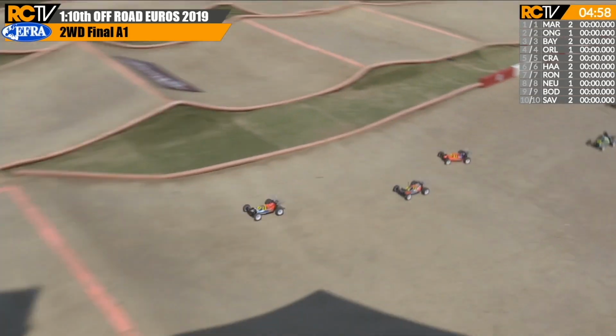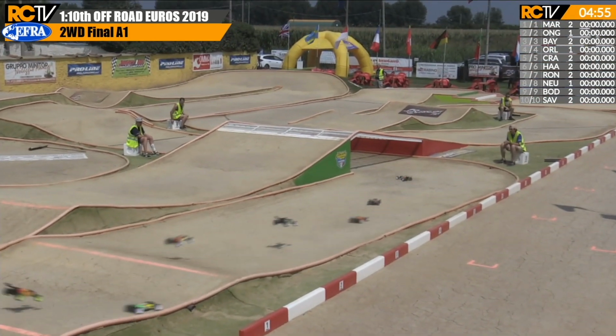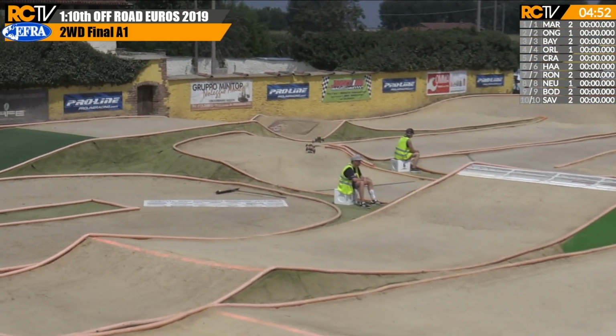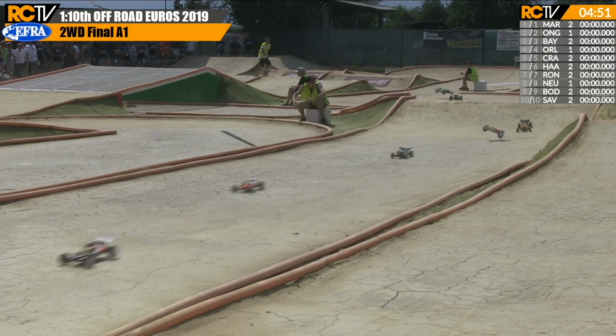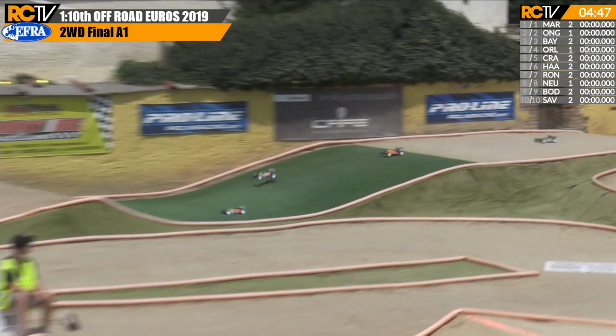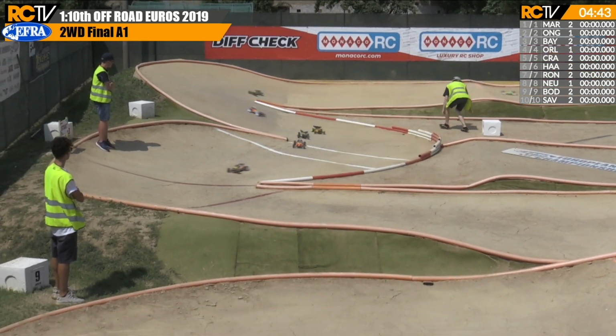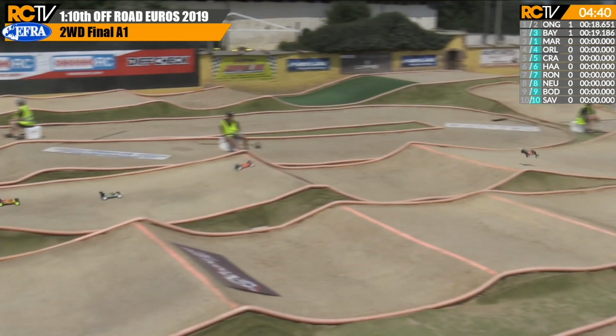The first A final, 2-wheel drive European Championships 2019, underway. A great start from Lee Martin, into the far side of the track now. Davide had to check up a bit over the J Concepts jump for the first time. Into the A Main Hobbies, and Lee Martin gets it all wrong. A champion's tumble, lands on his wheels, dropping down to 5th.